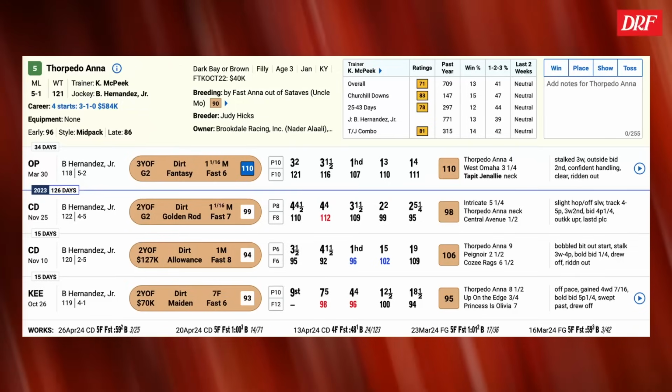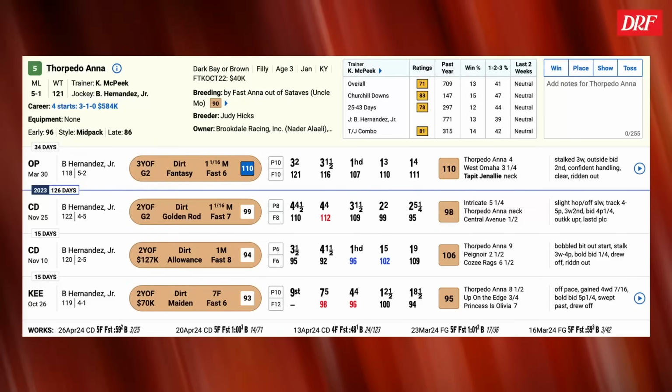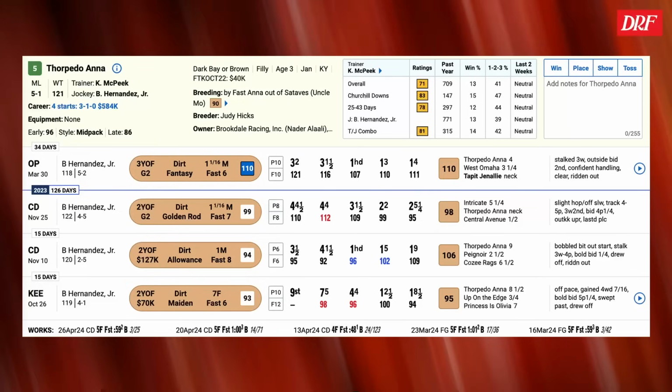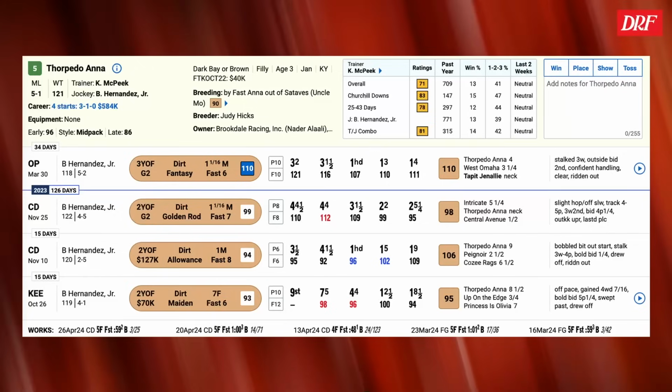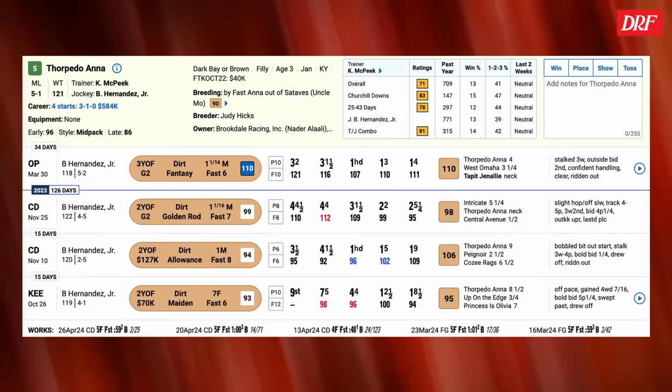Yeah, and she also got off to a poor start in that Golden Rod, had to rush up and was a little wide thereafter. She also held up the start a little bit before the Fantasy last time. She can be a little bit of a quirky filly, so I think she's one that you want to mention with that Kentucky Oaks crowd on Friday.